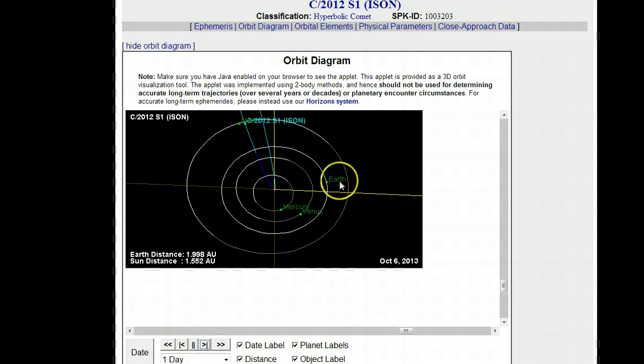Now, our planet Earth is right here. This is not to scale. Remember that the sun is in the middle. But by this date, October 6th, it has already passed Mars's orbit, and then we're going to have one close approach to the planet Earth, but that's in the future.